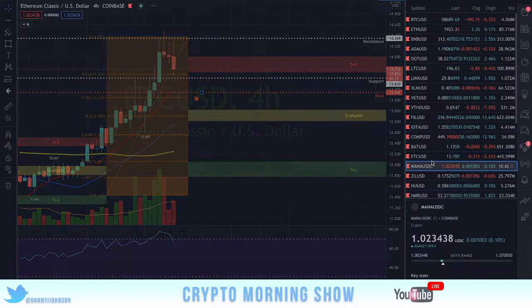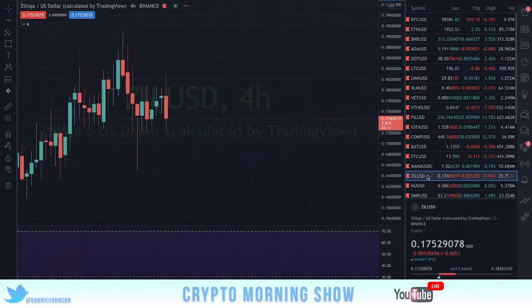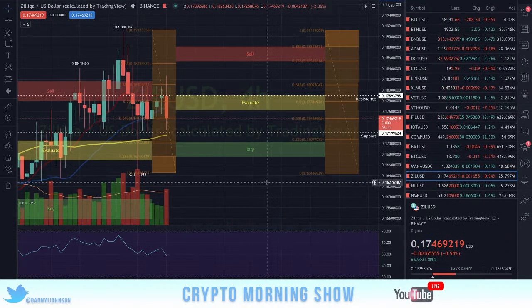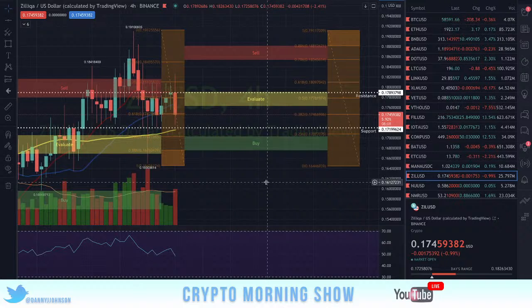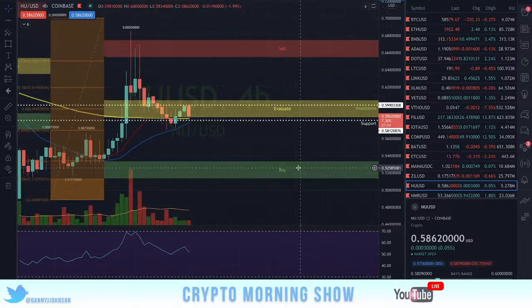Let's move on to MANA, MANA USD. Support at the 1.00, right there on the $1 psychological, and resistance up at the 1.063 for MANA. Moving on to ZIL, ZIL USD. We have support just above that 100-day moving average at the 0.171996. Resistance up here at the 0.17893 for ZIL.